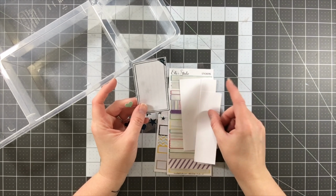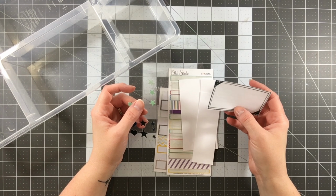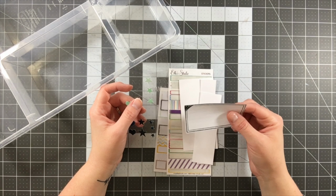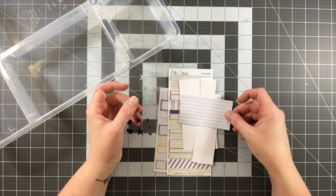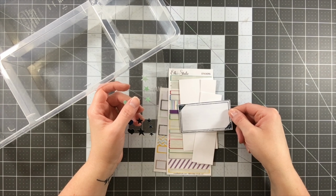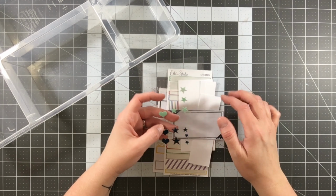I also have just some random white scraps that I like to keep for stamping. And then I have a journaling spot here that I could totally put up in my stash, but I thought I would go ahead and keep it out because one side is lined if I chose to use that, and then the other side has a frame. So I'm not sure if I'll use that, but I thought it was a good piece. I'll just keep it with this.